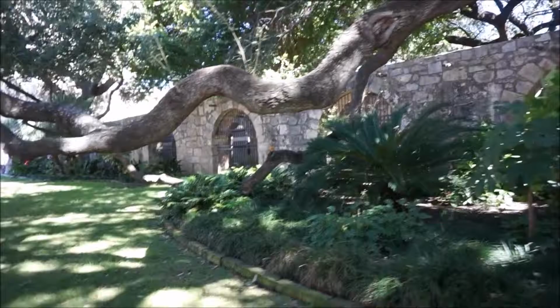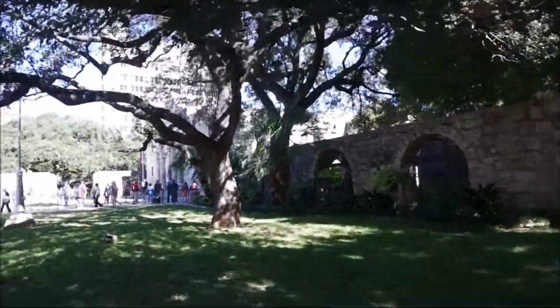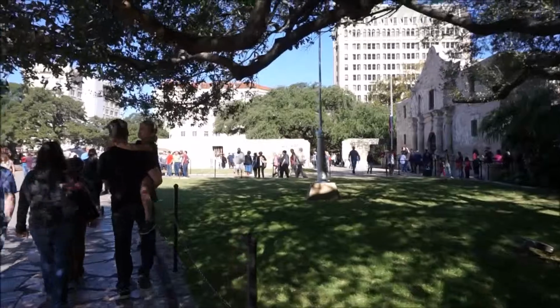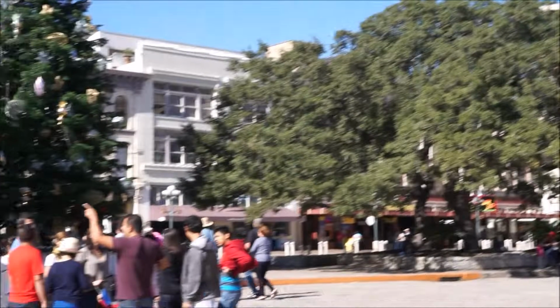The approach from the mall. Hey, squirrel. Hey, squirrel. That looks fun. Yeah, nice tree. It's not very big. All dressed up for Christmas.